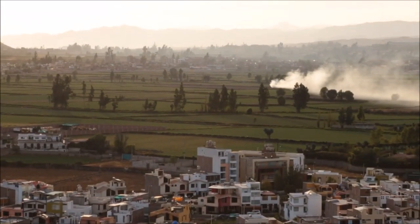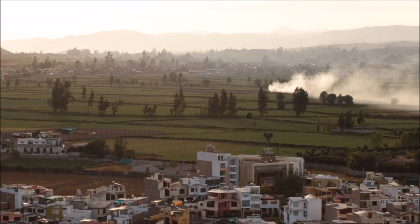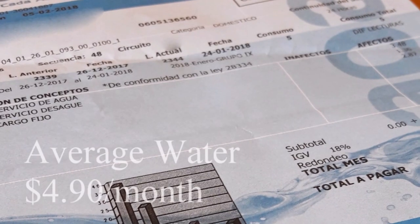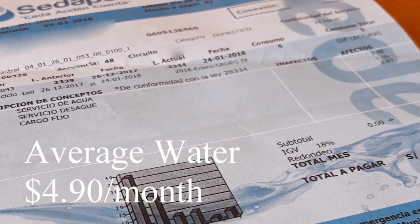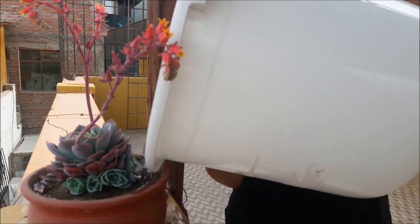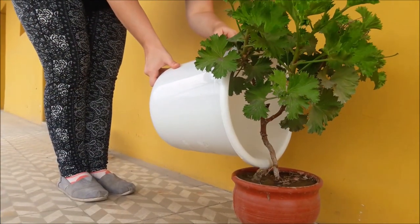And as for water, we don't use a whole lot. We're very aware that we live in a desert city, so we try to cut that down. We spend right around $4.90 per month. We do also utilize a faux gray water system that we use to water plants and do other things with, so that helps cut down our cost as well.